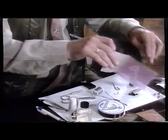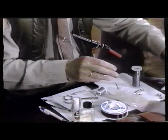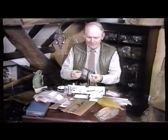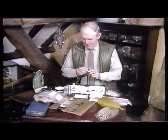But for the purpose of this exercise, we're now going to tie a freshwater shrimp, Gammarus pulex, part of the diet of the clearwater trout. And for this, the materials are basically simple. We need a bit of plastic strip for the back, some grey fur for the body, some little beads to represent the eyes, some nylon for the ribbing, and of course a hook.